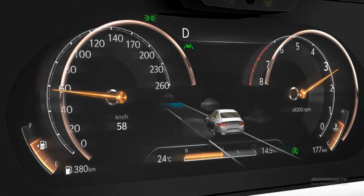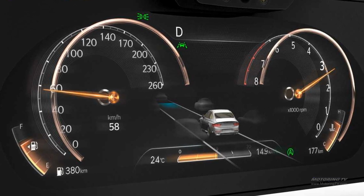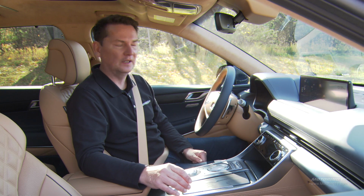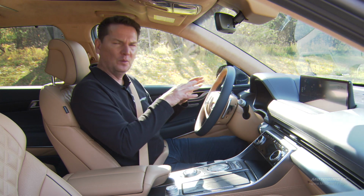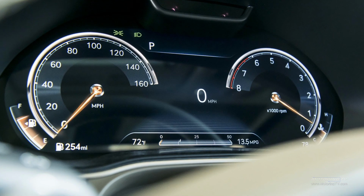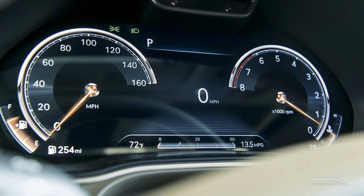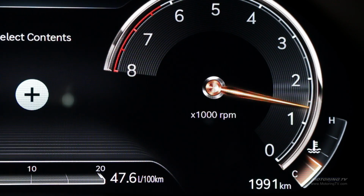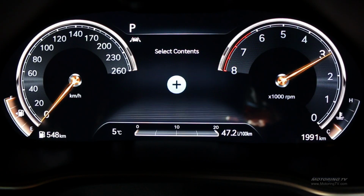Now here's something that's only on the top trim, a 3D instrument cluster, a world's first 3D instrument cluster. And at first you look at it and you're like, what's going on with that? Actually, what it does is it gives information to your left and right eye, which creates this 3D effect. It's only on the top model, and it is very cool, and it isn't distracting. It's actually really quite pleasing.